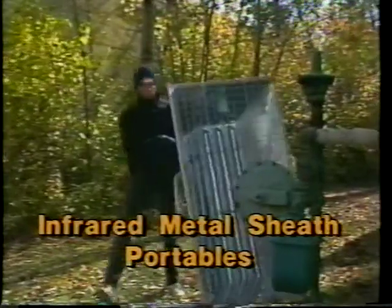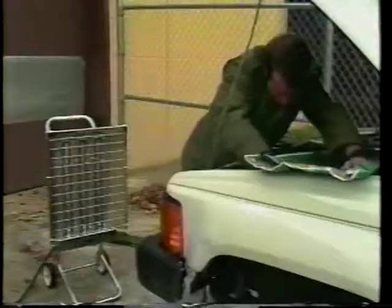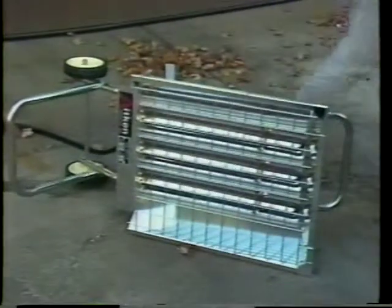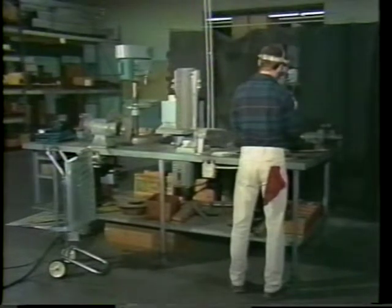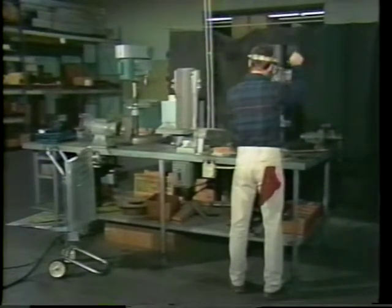The precise and even heat of metal sheath makes it perfect for process heat applications, such as the curing of powder coat paints. Metal sheath infrared also makes rugged portable heaters that roll right up to work sites. Aitken portables heat in any position, on their sides, back, even face down. Like all electric infrared heaters, portables produce no byproducts of combustion and no fumes, so they can be used indoors or out. To clean, metal sheath heaters are easily disconnected and hosed off with water, greatly simplifying heater maintenance, especially in harsh, dirty environments.